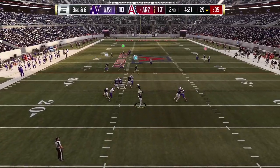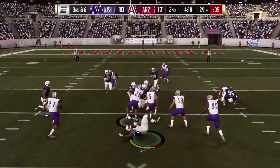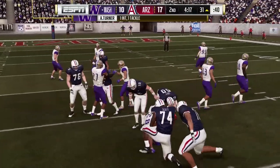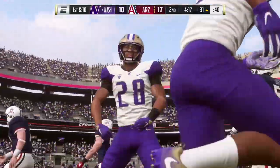Back to throw. Into a double team, and it's intercepted. Picked off at the 36. And the return here will go to the 31-yard line.